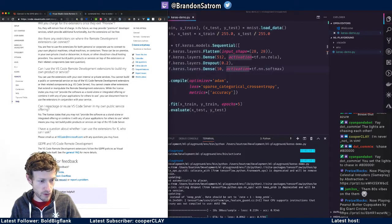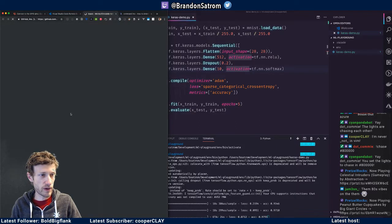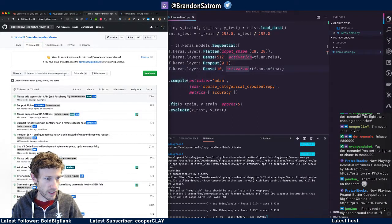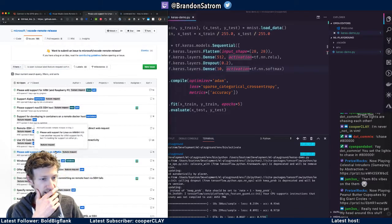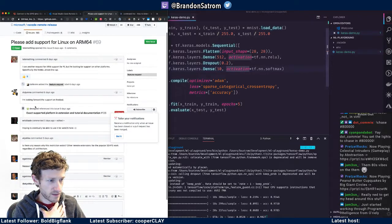Ooh, a feature request. I just noticed this for VS Code Remote. So while that's doing that, let's add a feature request, because it would be really nice. I'm assuming this is GitHub, so let me see if somebody has actually added support for this. Please add support for Linux on ARM64. There you go. Please add support for ARM on Raspberry Pi. All right. Thumbs up on that one. This is a person that's looking for NVIDIA Jetson.